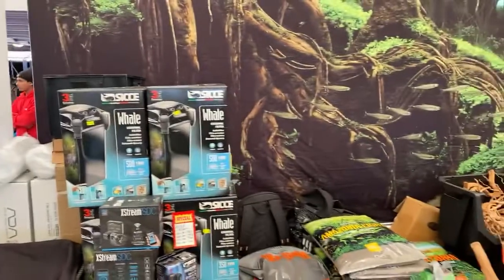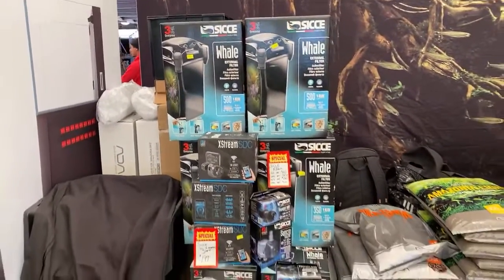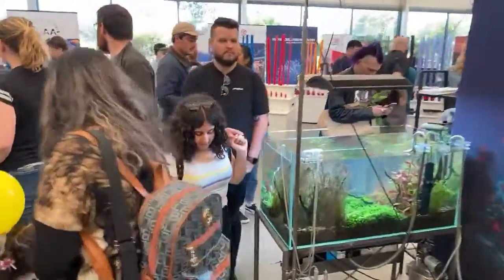Just before we leave the Nature Aquariums, we've got some Sitche Canister Filters. We've got some of their wave pumps on special and a few more bits and pieces. So we'll just keep on rolling. We'll head back over this way and see what we can find. Oh, we've got another display tank here.